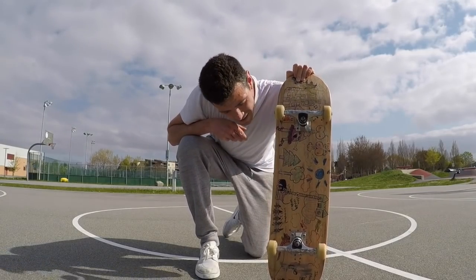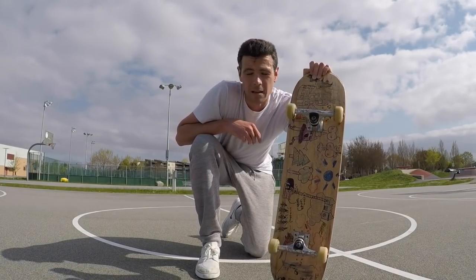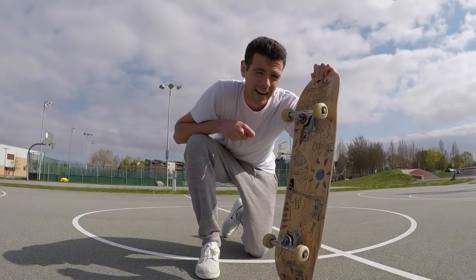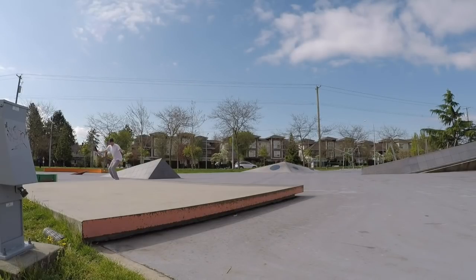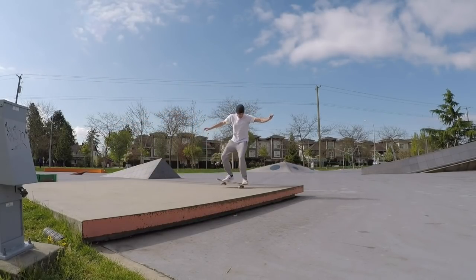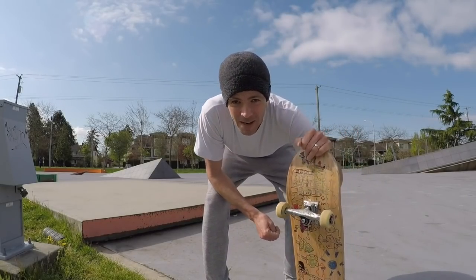I'm loving this Clutch deck, actually. I'm down to a 31.5 with a 14-inch wheelbase, and all of a sudden all my tricks are feeling easier. But life is not all flat ground. Let's skate something else. That one caught me off guard. Let's try again.